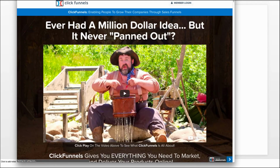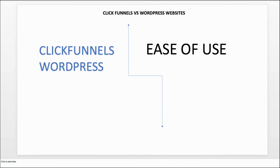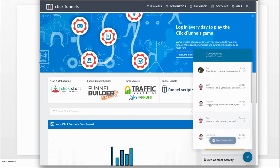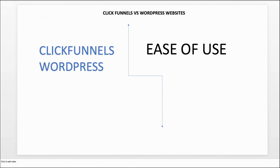But basically within ClickFunnels, I have to log in here. Let me log in on the other page. One second. Okay. You can see within their support, if you have any support questions, you just click on the bottom here. Very similar to Facebook Messenger. Any questions you ask, you put in the form of a conversation and they get back to you. I find that they usually get back to me within 45 minutes and have always been very helpful. So the support, I would also say, is better with ClickFunnels.